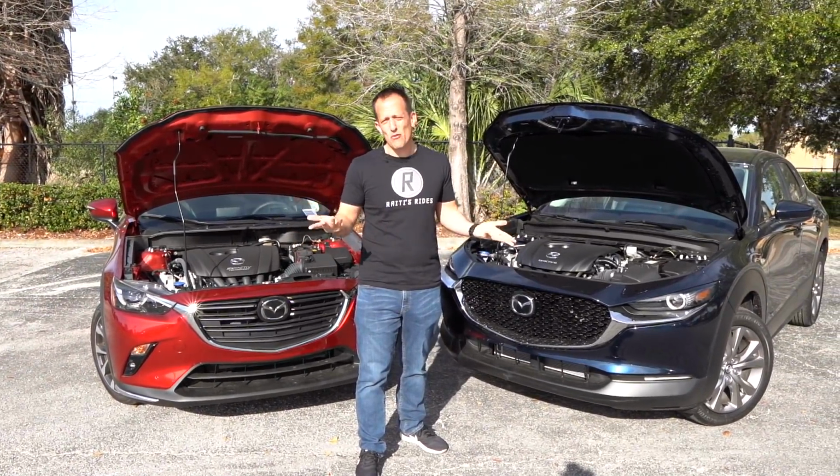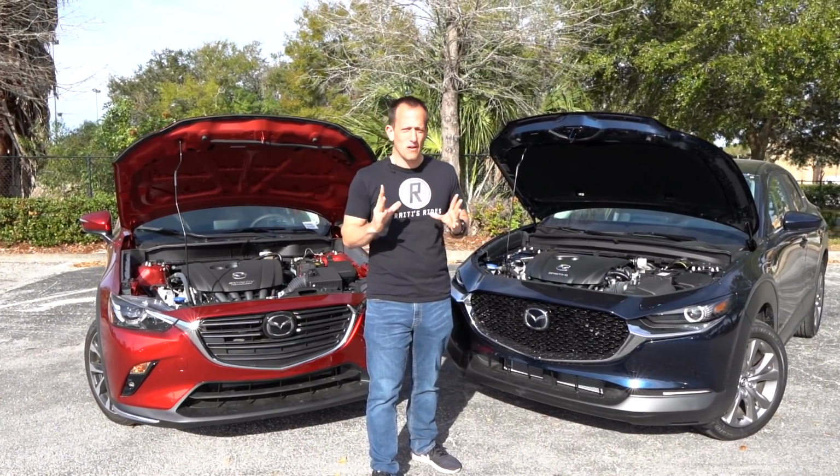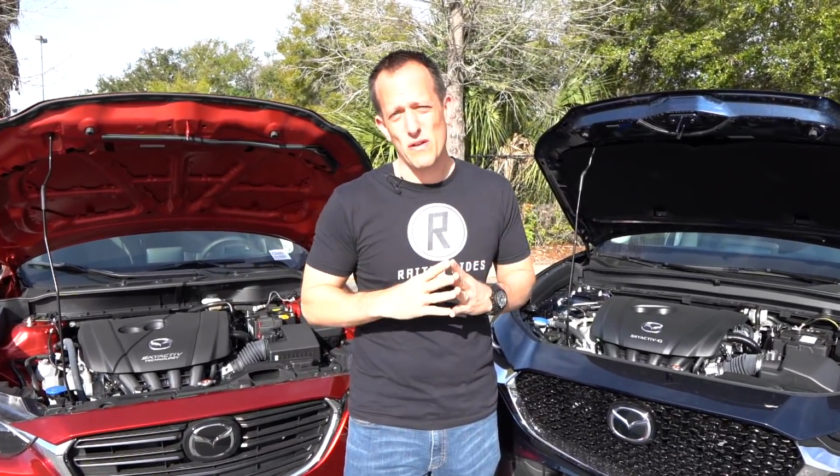And of course, both of them having 6-speed automatic transmissions and all-wheel drive available is also a nice feature. But why don't we go ahead, let's get to the interiors and see what the differences are there.